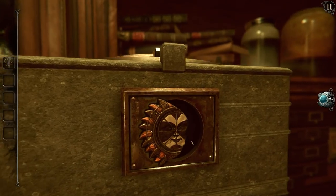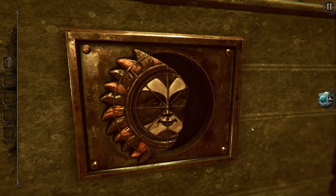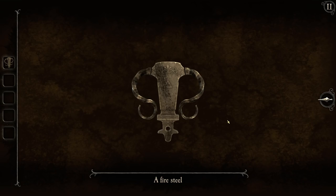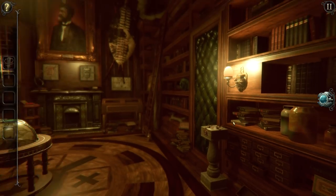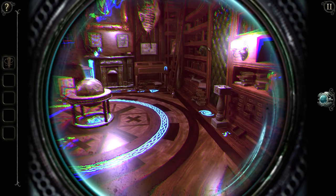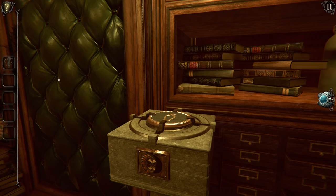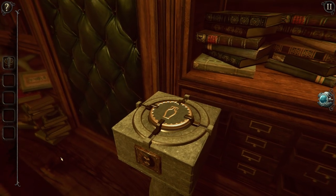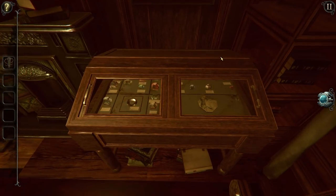Hold on. We're looking for a moon? It's a very distinctive shape, you're very right. Okay, well, I don't have that right now. I mean, that isn't going to fit. No, I don't really know where that goes, to be perfectly honest with you. Okay, something with this? Is this like a door here? I don't know, I can't really focus on that. Something at the back?